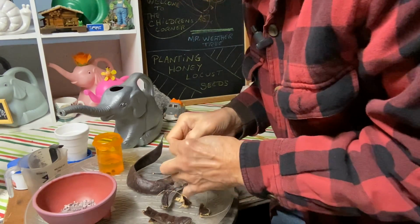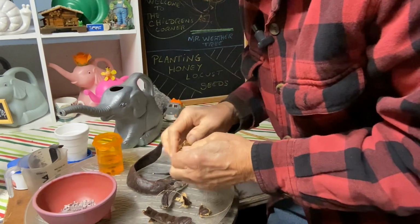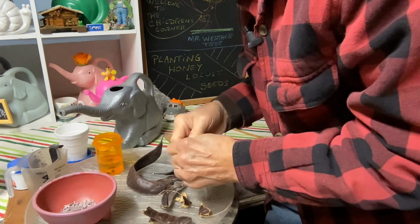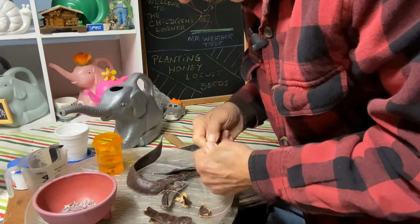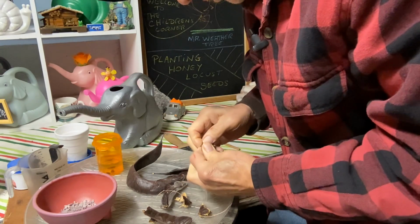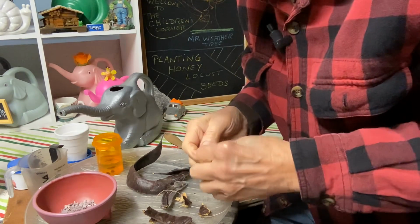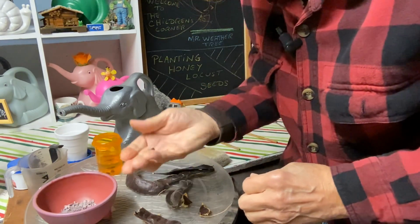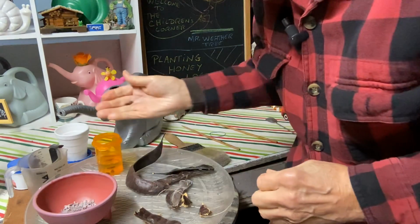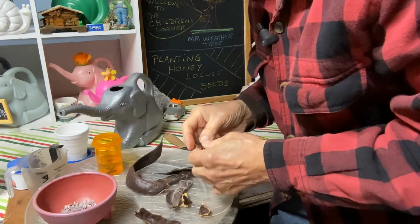So we're just going to peel it just like you're peeling, I don't know if your parents ever gave you some beans to peel for supper. But it's just like that. Just get the bean out of the shell. And this one has a double in there. A double, look at that. See that? So we're going to put that, and they both sink to the bottom.